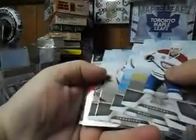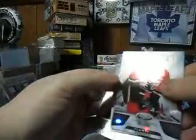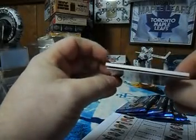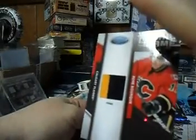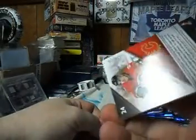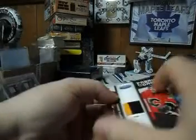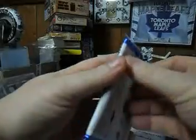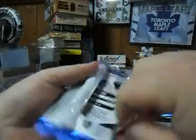Pacioretty, Backus, Gianta. We got some short print card here. Rene Bork, Evgeny Malkin. This might be my only chance. And, oh, the Calgary Flames. We got a prime fabric of the game going to PJ of Rene Bork, black and yellow, numbered 24 of 25. There you go, PJ. You got a card, can you believe it? Next pack.